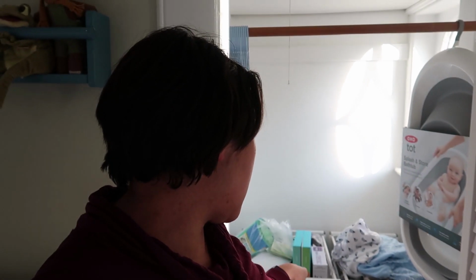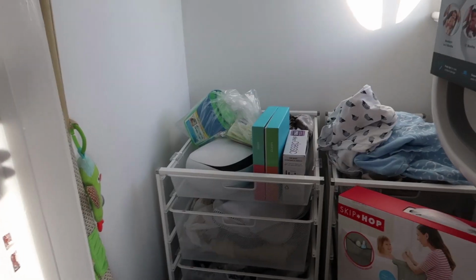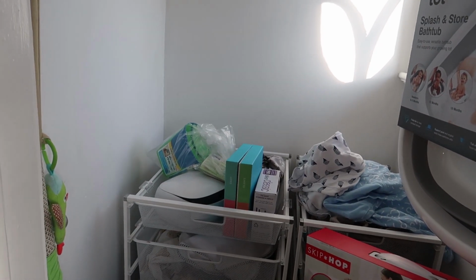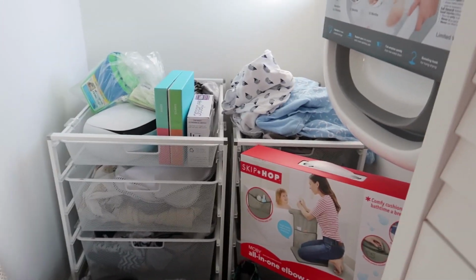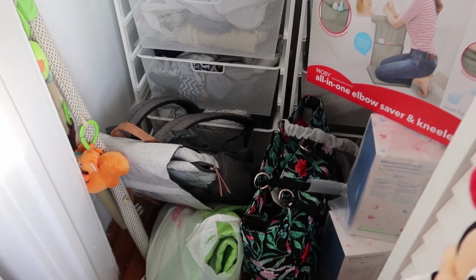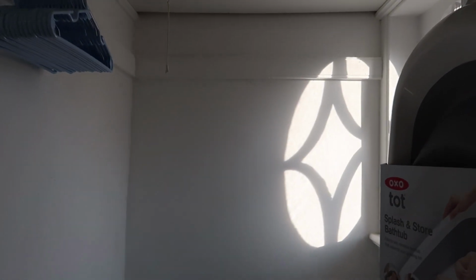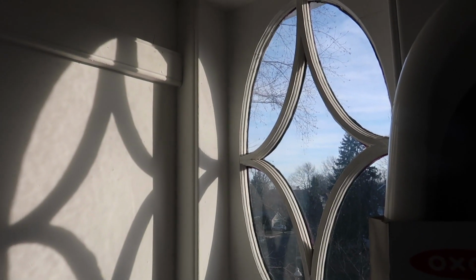What I did was buy the shelves from the Container Store. So this is part of their, I think it's their Alpha line. And so we've got extra sheets, extra swaddles, extra towels, and also just extra stuff that right now we kind of just don't need yet, but we know that we will. You know, the diaper bags, all that. Actual diapers. And what I do love about this closet is there's actually a really cool window right here.